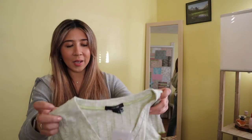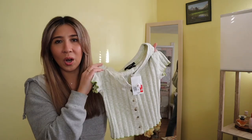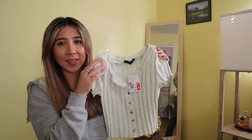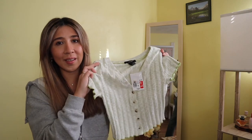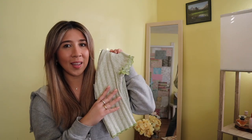For the second item, I found this top, and again, another really good spring color. I always wear little tops like this in the spring and summertime, so I know I'm gonna be wearing this a lot. And also, the shade of green is so beautiful. I don't have anything in this color. And yeah, anyway, that was everything that I got.